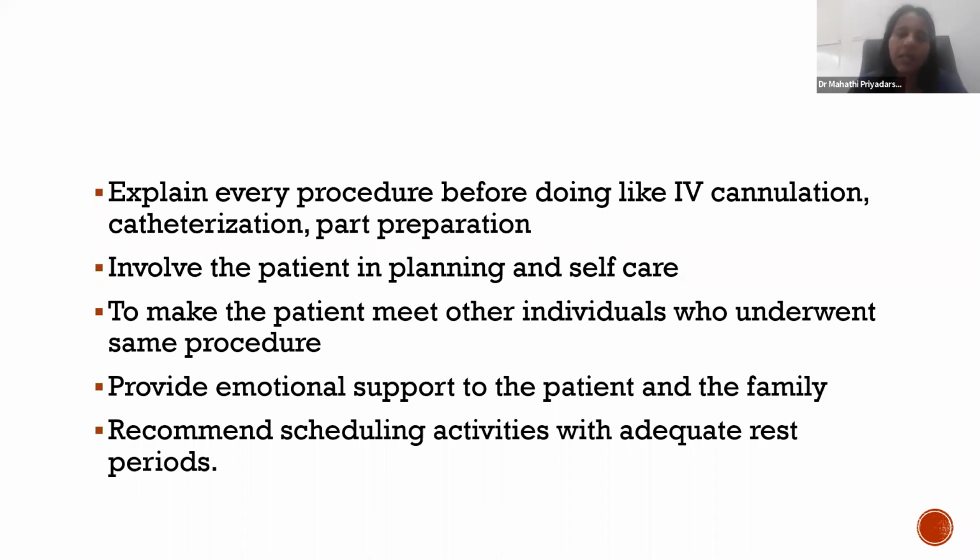You should keep teaching them, like, okay, cannula, when there is a central line, you should not touch it with your hands. You should not try and pull the Foley catheter. That way, the patient will also be involved. You can also make the patient meet other people who have undergone the same procedure so that they get more confident. And we can provide emotional support to the patient and also to the family, because they are going through so much and they must have been going through a lot before the transplant. And we should recommend scheduling small activities like walking or doing puzzles, solving problems with adequate rest periods.